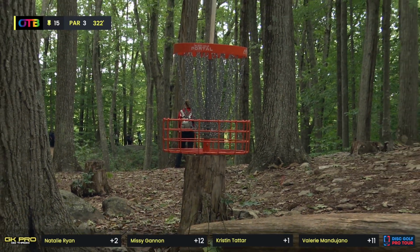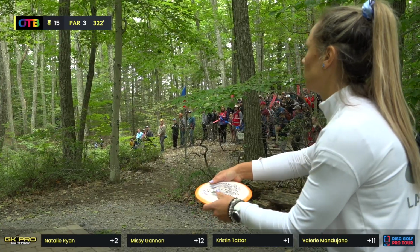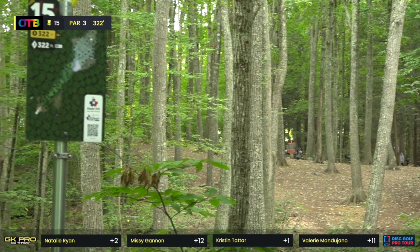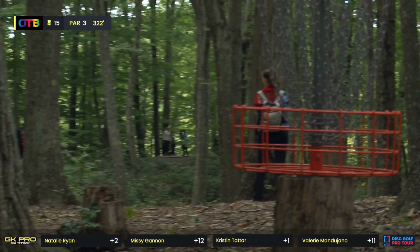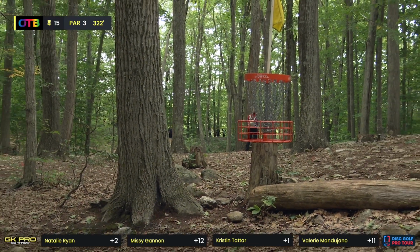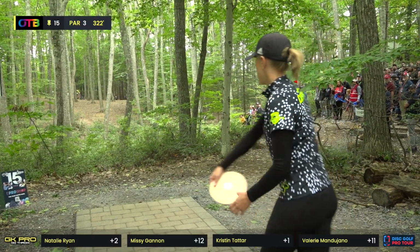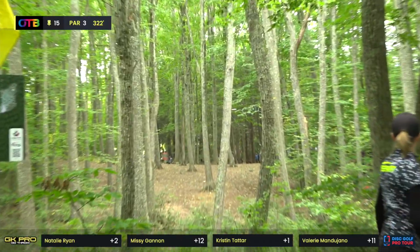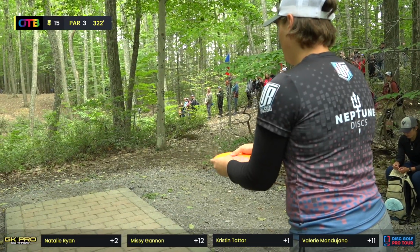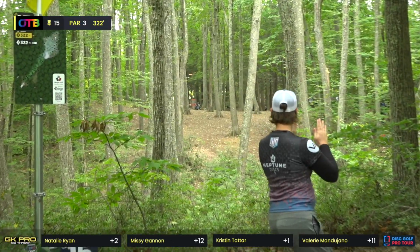This one's harder than all the other ones, though, because usually we see like anywhere from 40 to 60% of the field landing in circle 2. On hole 15, only 29% finding circle 2. Kristin early, but gets far enough that it should be an easy par. Yeah, she's over the gully. That's what you want to do so you don't have a blind shot to the green. Only 7% of the field finding circle 1 in regulation. That's only 3 competitors. Let's see if Natalie Ryan can be one of them.